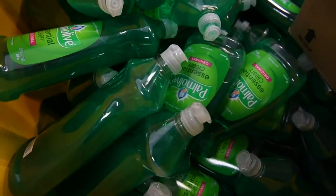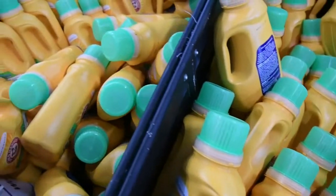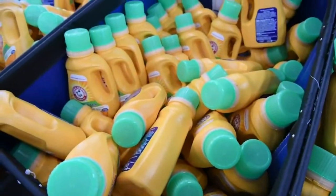Families were really struggling to find disinfectant spray. They were struggling to find hygiene items along with diapers and wipes. And so we were able to come together alongside our agency partners to collect those materials and distribute them to the families that truly needed them the most.